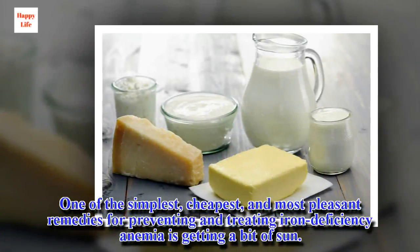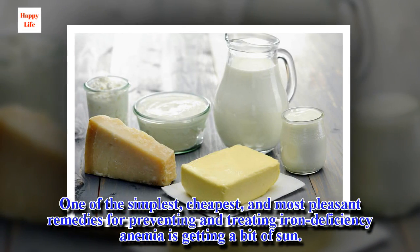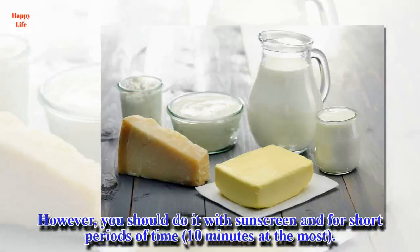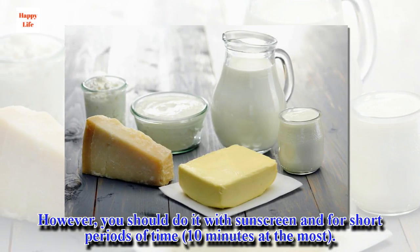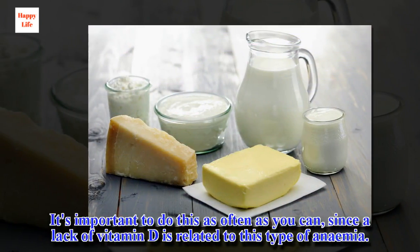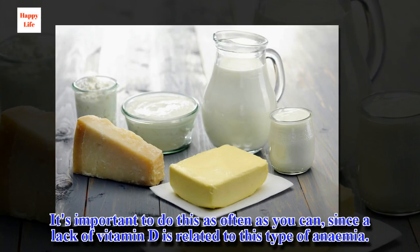One of the simplest, cheapest, and most pleasant remedies for preventing and treating iron deficiency anemia is getting a bit of sun. However, you should do it with sunscreen and for short periods of time, 10 minutes at the most. It's important to do this as often as you can, since a lack of vitamin D is related to this type of anemia.